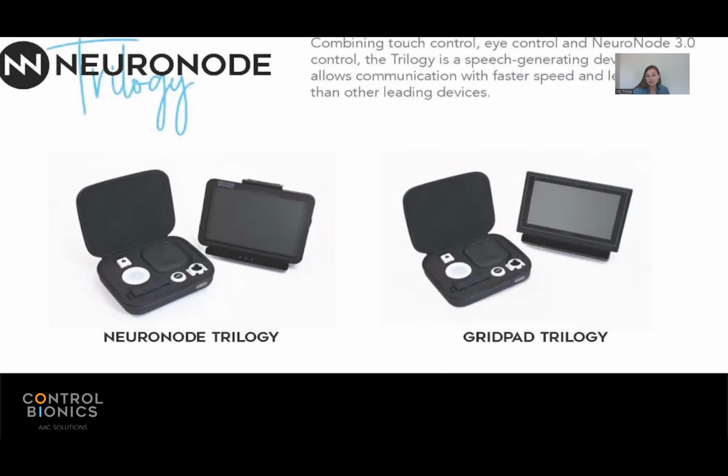But the GridPad Trilogy has the infrared control and RF built in, so radio frequency control as well. Each one has benefits, but it's going to depend on your user and what they want the device to do for them.